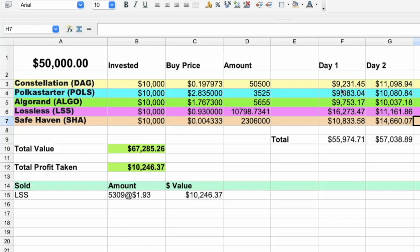Constellation went from $9,200 to over $11,000. PokerStarter went from $9,800 to just over $10,000. Algorand made a comeback from $9,700 to over $10,000 as well. Lossless went from $16,273 to $11,161. That is after I took some profits. And finally, Safe Haven went from $10,800 to over $14,600, which is pretty amazing. So now the coins that we are holding are worth $57,038. But that is after we took some profits.